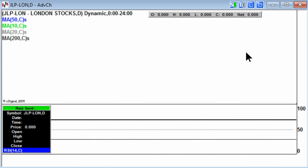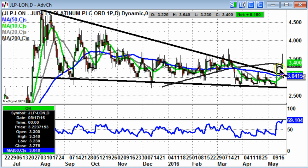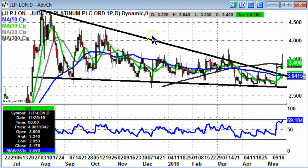Next up, a stock which is perhaps rather more conventionally bullish, comes from Jubilee Platinum. We had the big push to the upside in July, August last year, then extended consolidation, and quite painful really that it's taken so long, but a bull flag breakout here at the 200-day moving average at 3.34 pence. While we hold above this recent floor at 3.25 pence, I'm looking for a retest of the best levels, 4.5 pence plus over the next month or so. Only back below the 50-day moving average and this broken resistance line from July last year, 3.04 pence, would really question the bull argument for Jubilee Platinum.